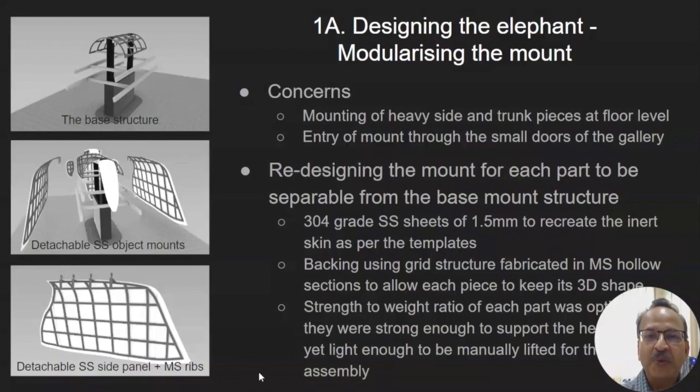Thus, we modularized the elephant. It facilitated individual components of the armor to be attached properly with its respective mount at floor level in the working studio, and finally get assembled in the gallery piece by piece. The modularity would also allow safe handling and transport of the elephant as an exhibit to other prestigious museums all across the globe.